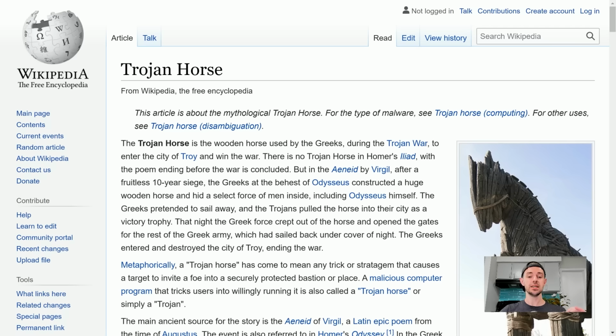After a fruitless 10-year siege, the Greeks, at the behest of Odysseus, constructed a huge wooden horse and hid a selected force of men inside, including Odysseus himself. The Greeks pretended to sail away, and the Trojans pulled the horse into their city as a victory trophy. That night, the Greek force crept out of the horse and opened the gates for the rest of the Greek army, which had sailed back under the cover of night. The Greeks entered and destroyed the city of Troy, ending the war.